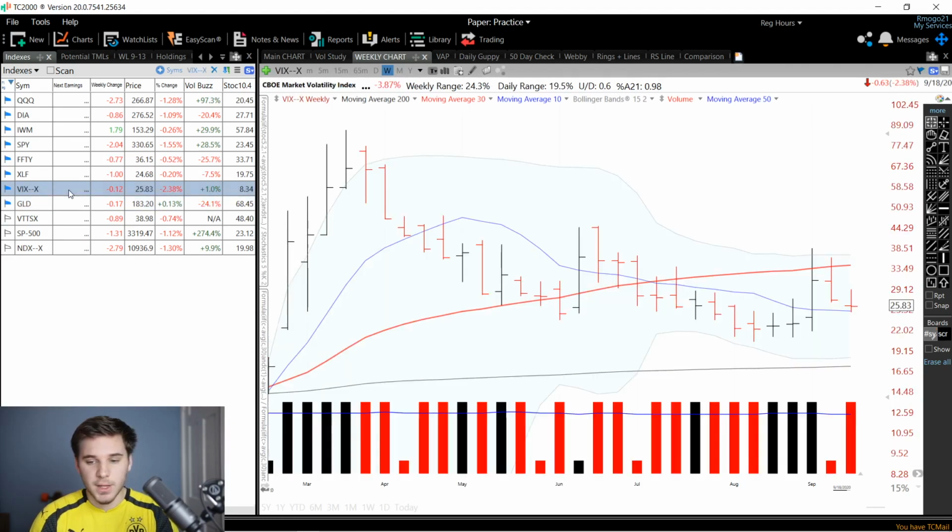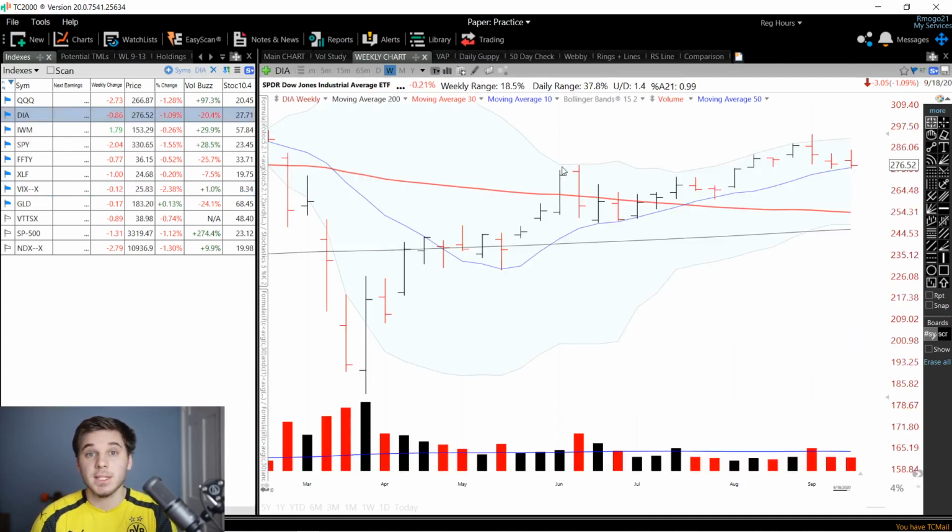And lastly, we've got the VIX. And overall, we were down on the week, down 3.87%. And you want to see this try to challenge these lows right here. That would be promising for trend followers. So those are the major indexes. And overall, the main takeaway is that there's no clear uptrend as of yet, and likely will be going sideways or just kind of choppy up and down.